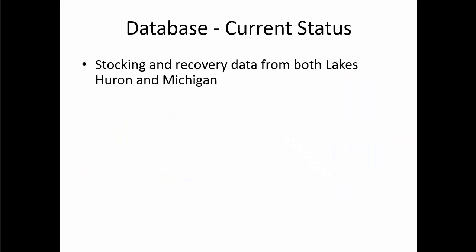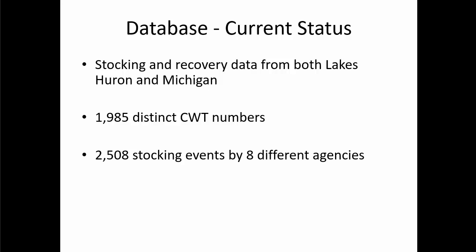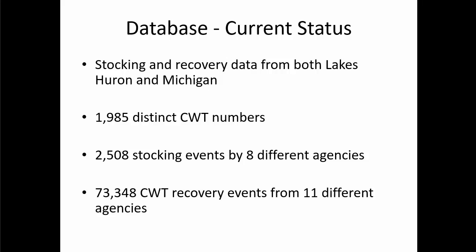The current status of the database as of this morning: we have data from both Huron and Lake Michigan, and there are currently 1,985 distinct code-wire tag numbers, and the first code-wire tag stocking event occurs in 1980, so it has data from 1980 to 2016. There are 2,508 stock events by 8 different stocking agencies, so a pretty broad cross-section. And over 73,000 code-wire tag recovery events from 11 different agencies. I should say that the vast majority of those recoveries are lake trout. I think it's about 65,000 lake trout recoveries.